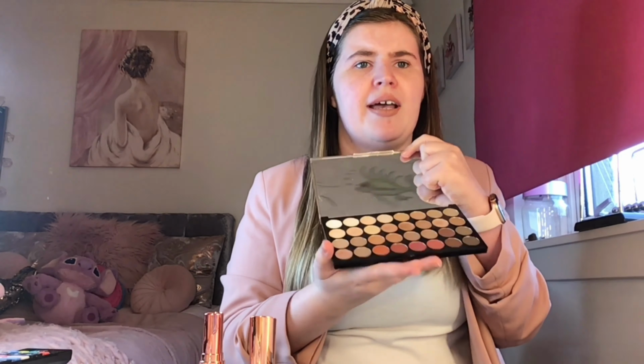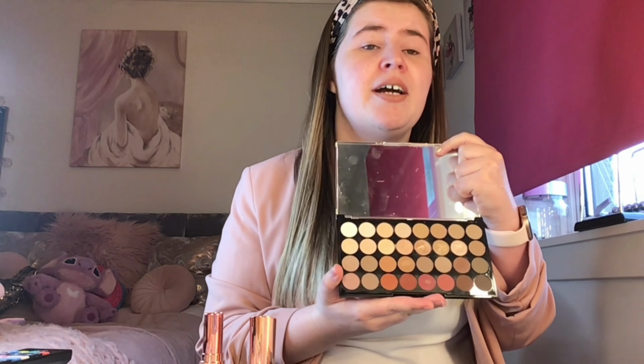And to be fair, this is Revolution. This palette I think I got from a calendar, so I haven't really used it much. As you can see, there's only like a smudge there, but I really don't know what eye makeup I want to do. I want to try and do one with that eye.